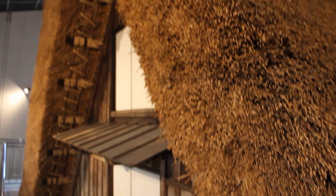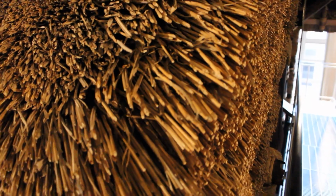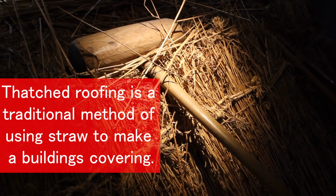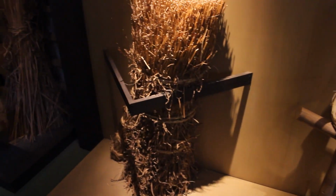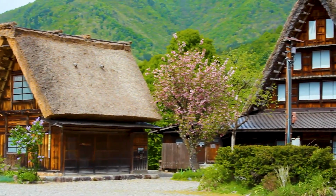We're in the museum now. Right now we're standing in one of the thatched roof houses that we're gonna go see in the actual village. Here in Shirakawa, we will discover the wonders of straw-based architecture. The houses in Shirakawa use thatched roofing. So obviously you can't just order straw from Amazon Prime. No. They do it the old-fashioned way. The people here in this village actually grow and harvest thousands of bundles of straw just for the roofs.